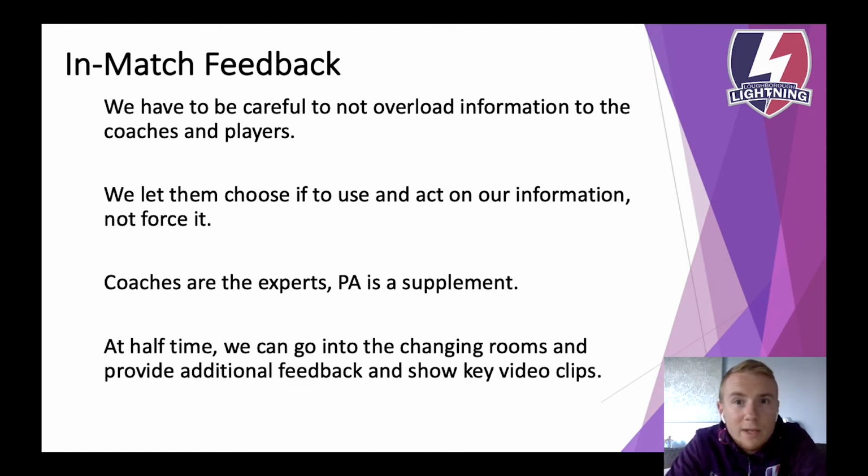Another great way we can feedback during the match is at half time. So we've got the technology to go into the changing rooms and to provide additional feedback and show some live video clips to the players at half time. So if Sarah is doing her team talk, one of us can be there with one of our laptops and a projector screen to show the players some live clips from the first half of the match that Sarah maybe wants them to look at.